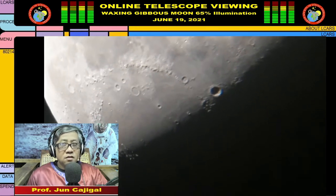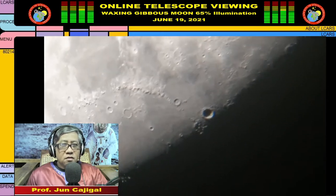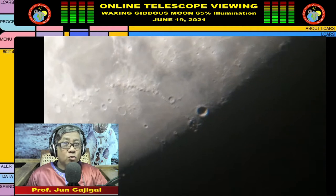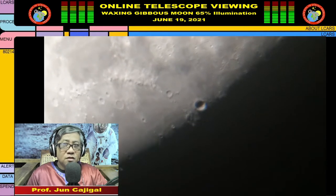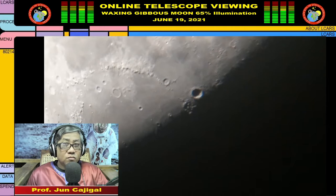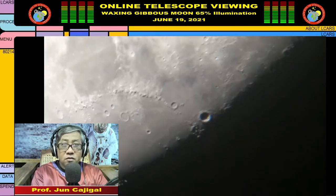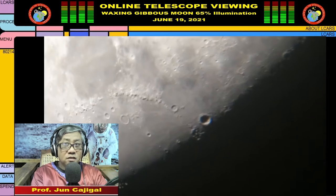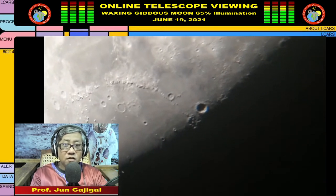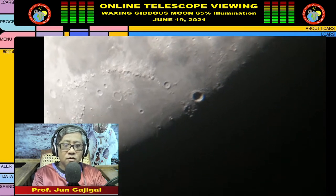Kinontra po niya si Claudius Ptolemy, in his previous model that the Earth is at the center. Kinontra niya yung geocentric model. And as a consequence, because the geocentric model was the standard model of the solar system and the universe, kasi sinabi nating standard, accepted po yun ng simbahan. Kinontra po ni Nicholas Copernicus. So, nagalit po yung simbahan kay Copernicus.